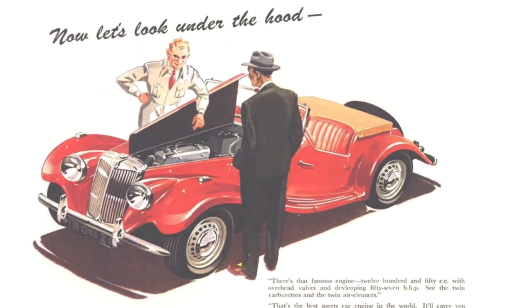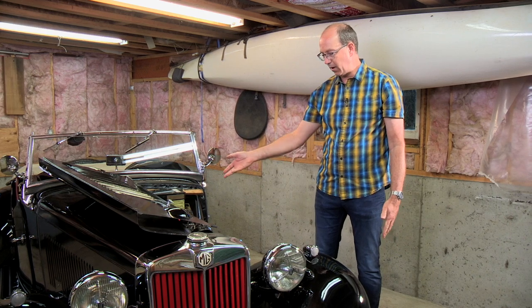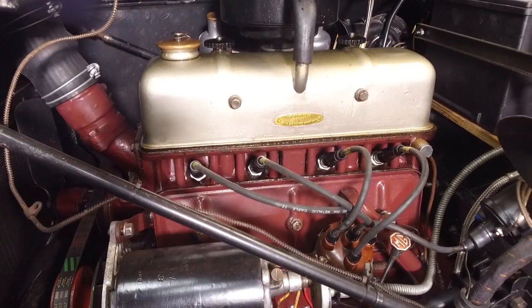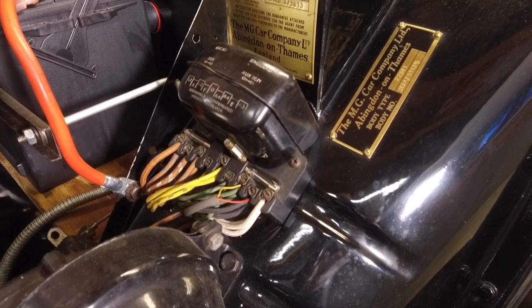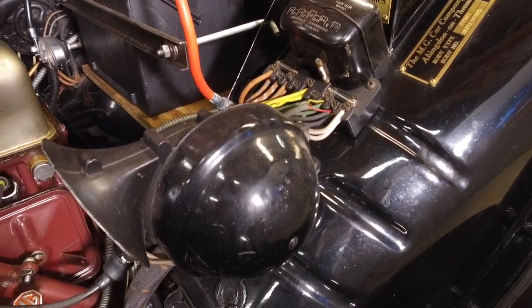So it's a 1250cc overhead valve four-cylinder engine. It's a positive earth, which is sort of unusual, but not uncommon for the time. It's a 12-volt system, which is also sort of unusual. Most American cars at the time were 6-volt. The car is basically stock.